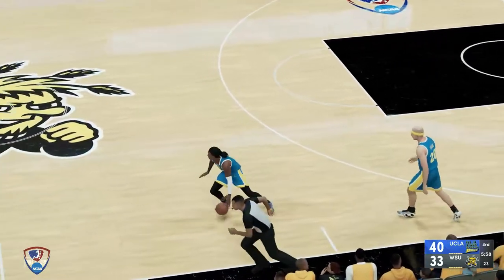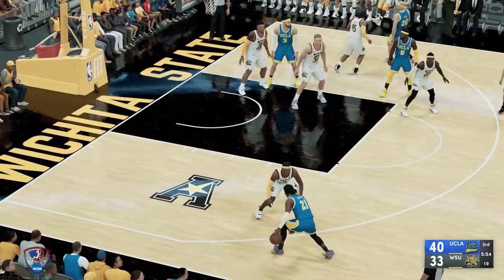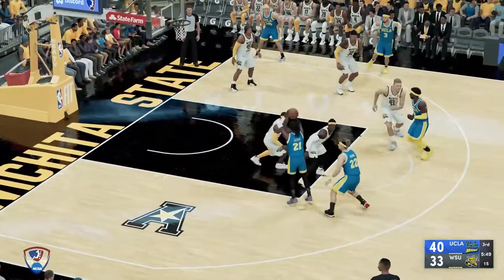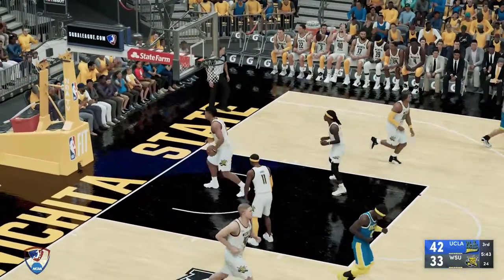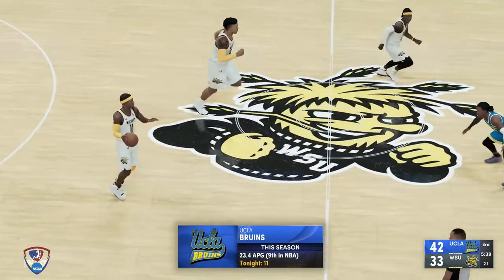Mack worked inside and a big charging foul. That's going to be his first personal. Jackson working on Harris. ISO left side, steps back, pump fakes. Nothing. Peterson, mid-range, it's good. Lead is up to 9.